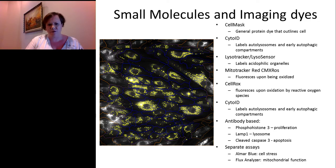So this is just a sampling of the drugs that we've been looking at over the last couple of years. But essentially you can look at many, many different parameters. So in this case, we're looking at autophagy using a Cyto-ID. We're looking at lysosomal pH using LysoSensor. We can look at mitochondrial function in these cells. We can look at CellROX to give an indication of reactive oxygen species. For some reason I have autophagy twice.